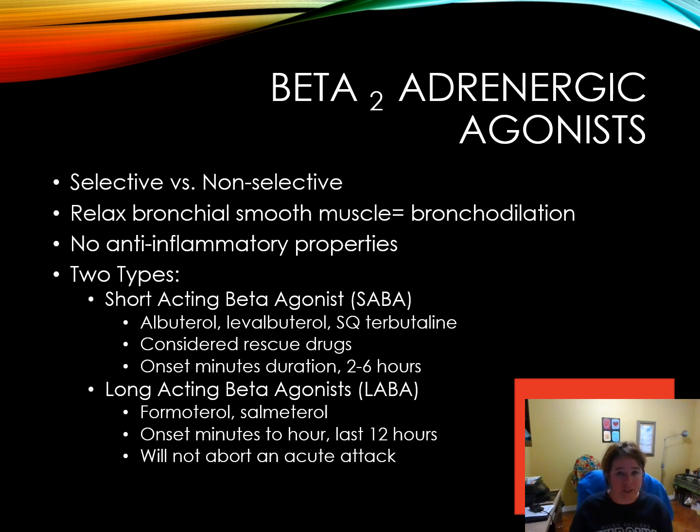We don't want our patients in an asthma attack or a COPD attack with an O2 sat of 80% reaching for a LABA thinking that that's going to help them. Instead, this is more of a long-term, every single day kind of thing versus the SABA, which is short-acting, going to get me out of an issue right now.